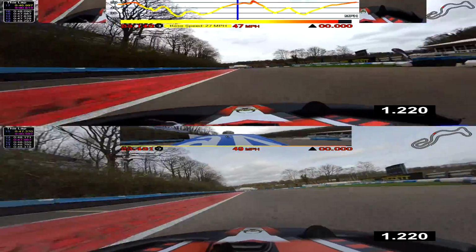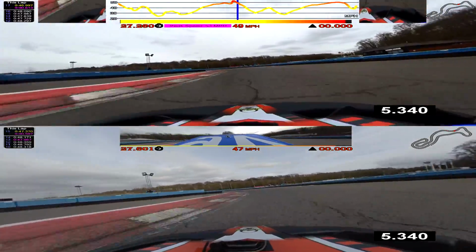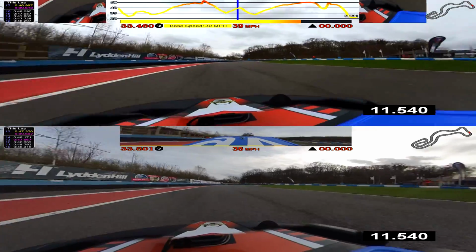However, by analysing the data, we can see that these two very different ways of taking the corners take exactly the same amount of time, not just at the exit of Paddock, but even up to the run up to Garda when I extend the timing here.